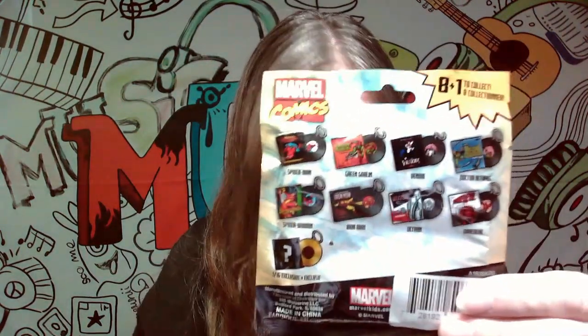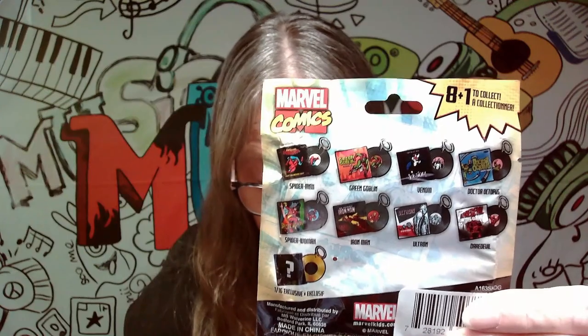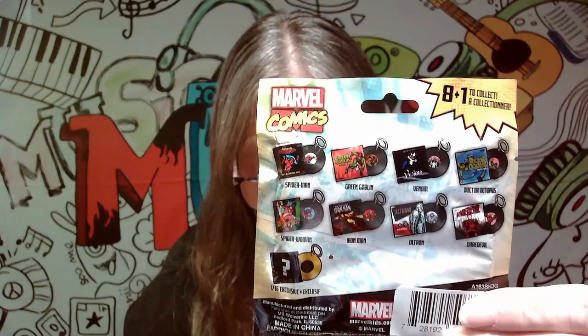What is this one? Well, it's kind of related around Marvel, which I don't normally do. But what makes these really cool is these are Marvel comics and they're little mini record albums. Vinyl album keychains. We're going to bust into these. Here's a list of the ones you can get. You can get Spiderman, Green Goblin, Venom, Dr. Octopus, Spider-Woman, Iron Man, Ultron, Daredevil, and then there's an exclusive.